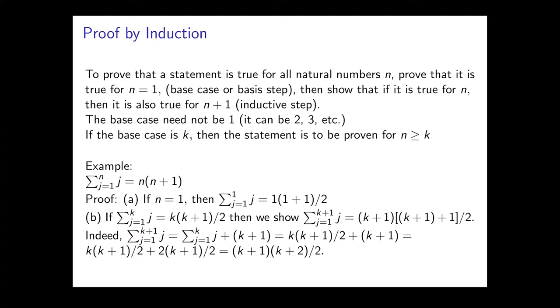Indeed, if we take the sum of the first k plus 1 integers, this is equal to the sum of the first k integers plus k plus 1. And we expand this into k times k plus 1 divided by 2 plus k plus 1. And this is equal to, factoring, k times k plus 1 divided by 2 plus 2 times k plus 1 divided by 2, simplified finally into k plus 1 times k plus 1 plus 1 divided by 2.